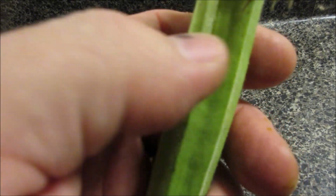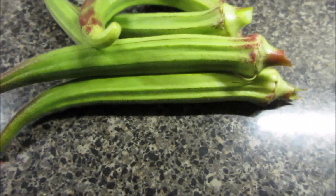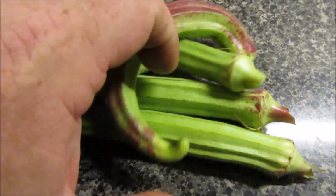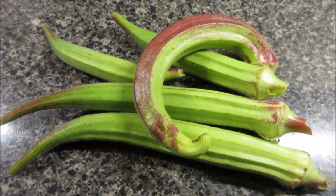2, we start right there, big one. 1, 2, 3, 4, 5, 6, 7. This one's got 8. So yeah, that's some of the characteristics of it. Scattered with reddish purple colors, and a lot of ridges, really long, really tender at length.